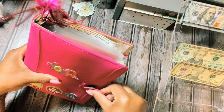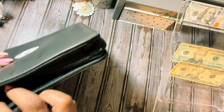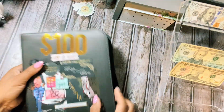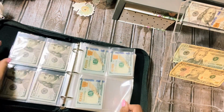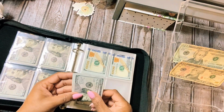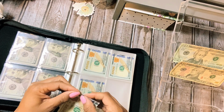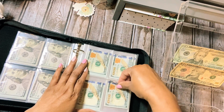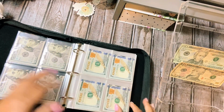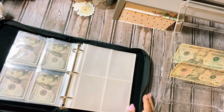All right. Let's see here. So, since we got that $100 bill, why not put it in here? So now we got $1,200. That is three pages. That is so pretty.